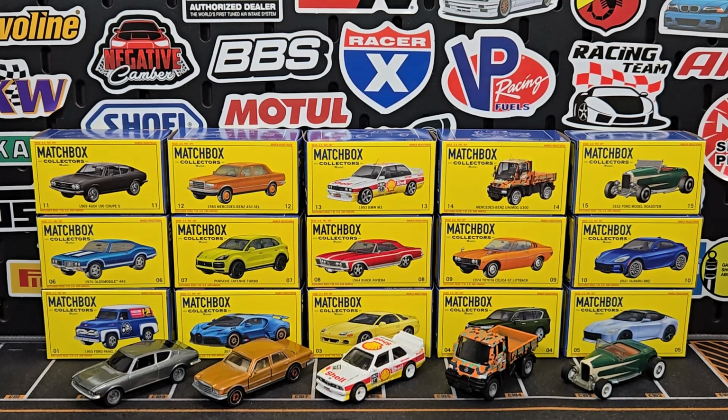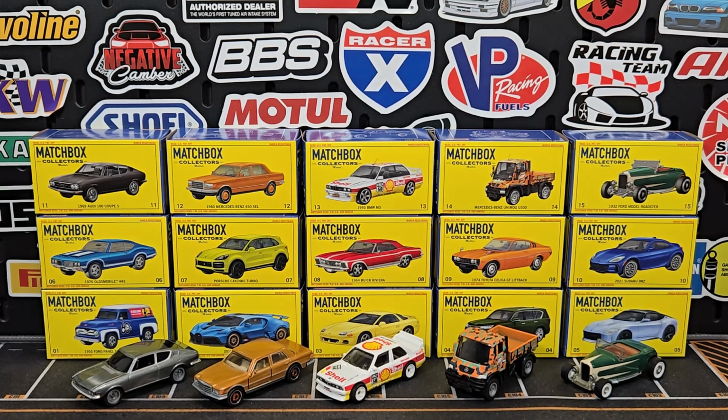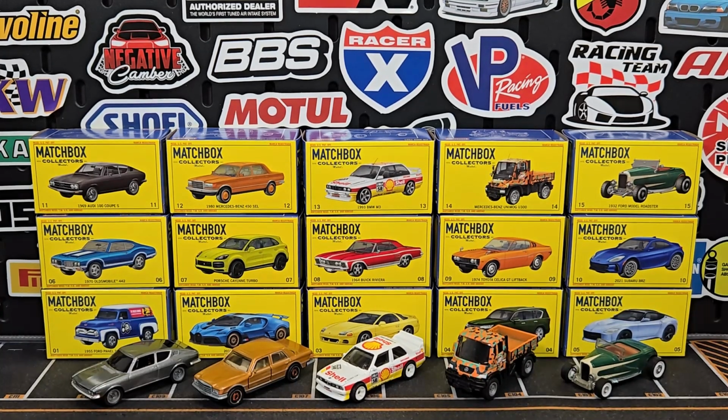So there you go. That is the latest mix of Matchbox collectors. I'm sorry it took so long. I've been trying to get this mix forever. Can't find it in the stores. Finally, a hobby dealer finally got it. But that means mix number 4 will probably be right around the corner.